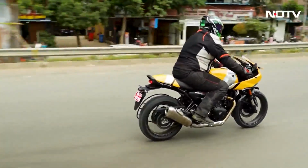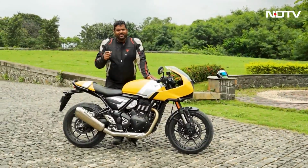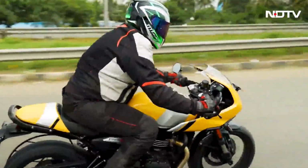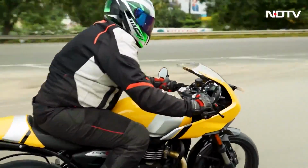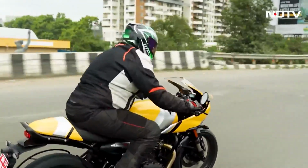The 6-speed gearbox, as usual, is quite smooth. The gears slot in very nicely, and the slip and assist clutch keeps all that power in check when you're aggressively downshifting, so there's no wheel hopping. So in terms of performance, yeah, quite like this motorcycle.